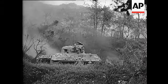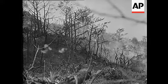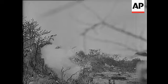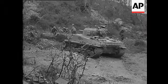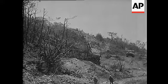Covered by tanks, the men lay satchel charges to mop up the cave still holding out. Another section being cleaned out by satchel charges.